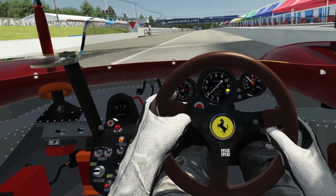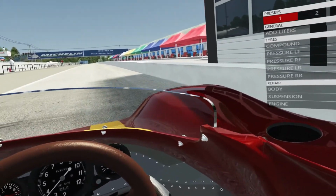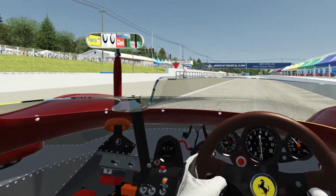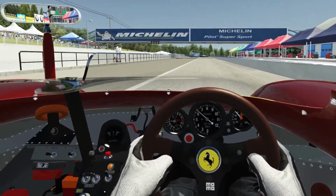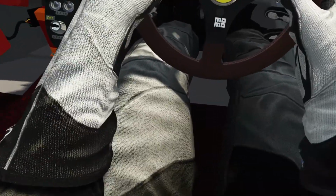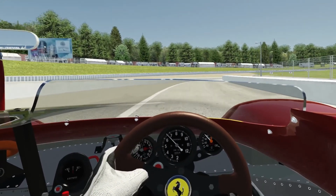Alright, so we're out here on track. Let's get this started. I'm in a Ferrari 312 Can-Am car for this. We'll get this tour started right now as we leave the pits. It's a mod car for this track, or for the game. It's pretty sweet. Not the best work, but I give it a solid grade. It's definitely fun to drive.